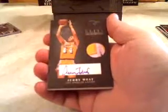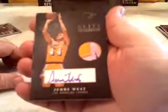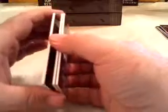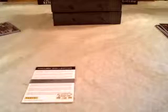All right, first autograph. Oh! Jerry West, patch auto. Disgusting patch auto. 3 of 5. For the Dallas Mavericks, Rolando Blackman. That is the logo man, Jerry West.